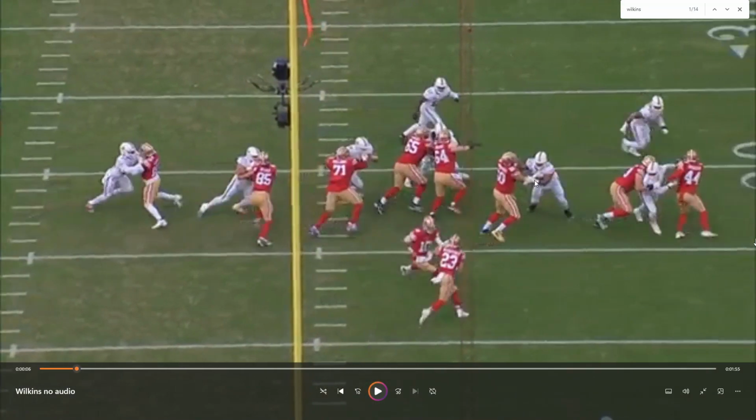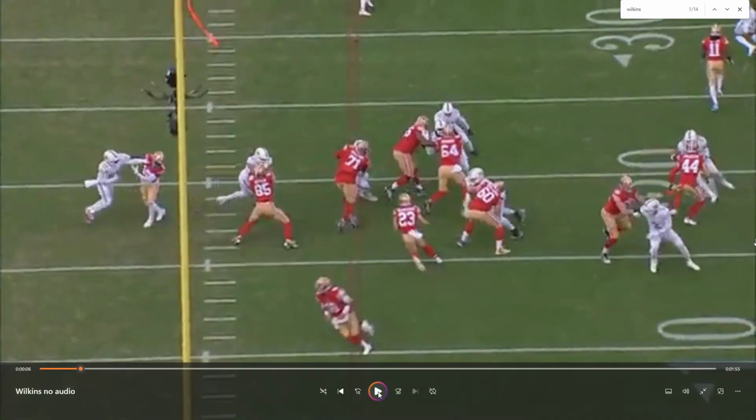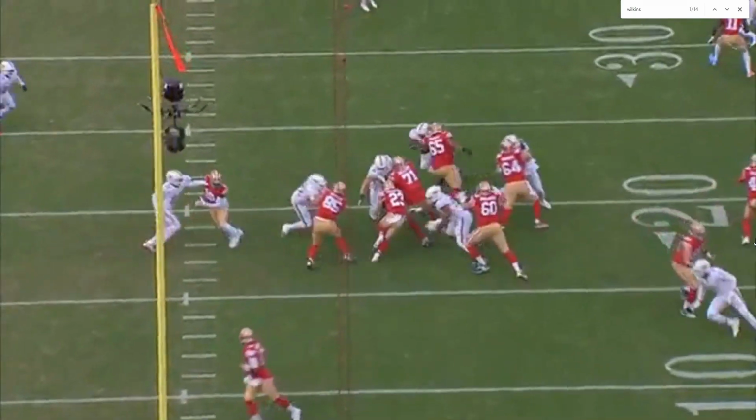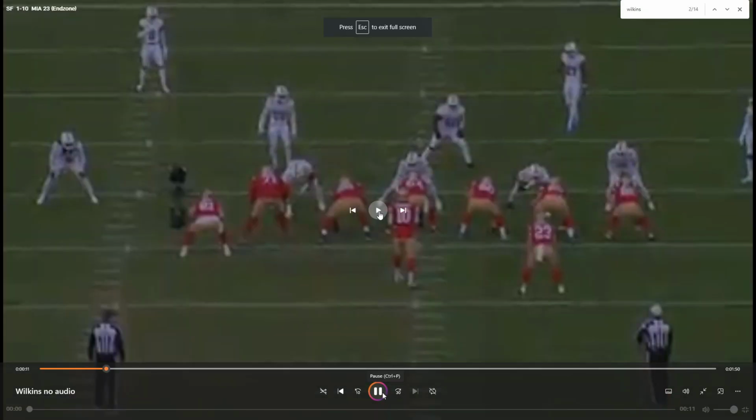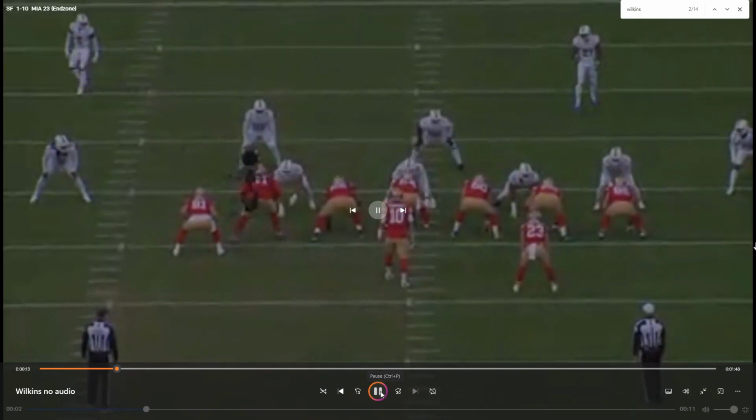So he's going to control that outside wrist, and he's going to put his right hand inside. This allows him to be able to control this guard very easily. And when Christian McCaffrey cuts back, he's able to use that leverage to disengage quickly and go and make the tackle. He is one of the more underrated run stoppers across the league, in my opinion.